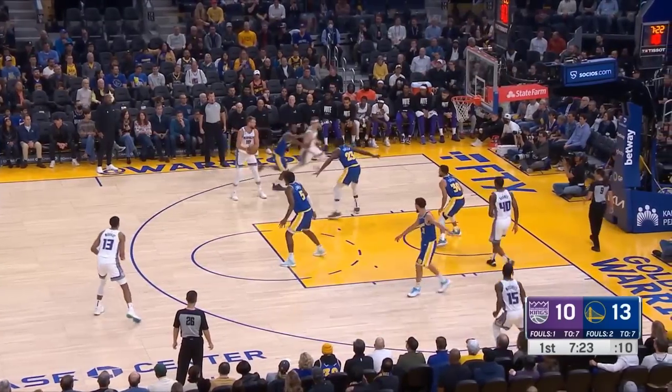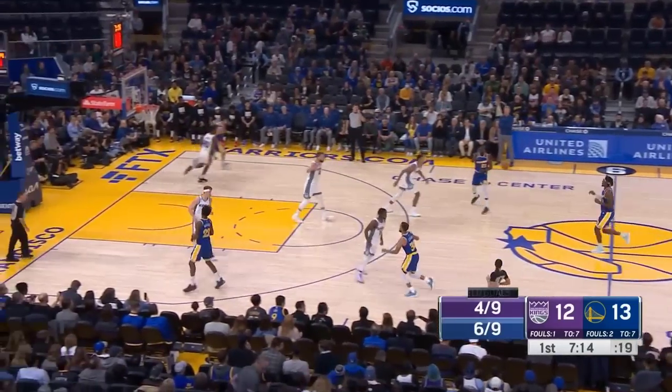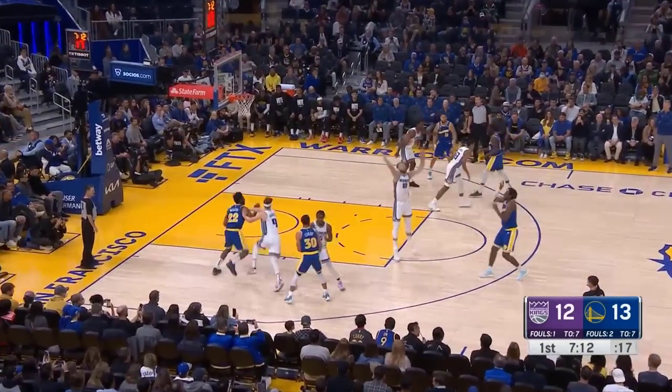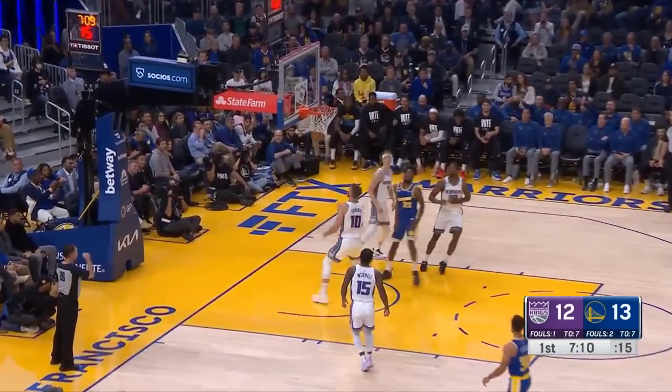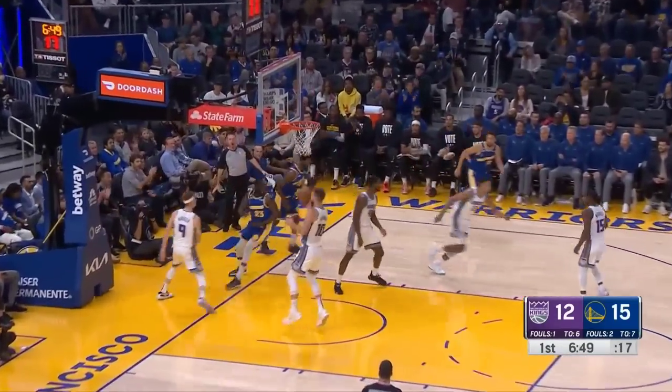You have to run Herter off the line. Wiggins did a great job there. Sabonis hits another up, giving the shot, daring him to shoot it. Sabonis is saying, okay. Wiggins inside, nicely. Wiggins running, and Draymond finishes.